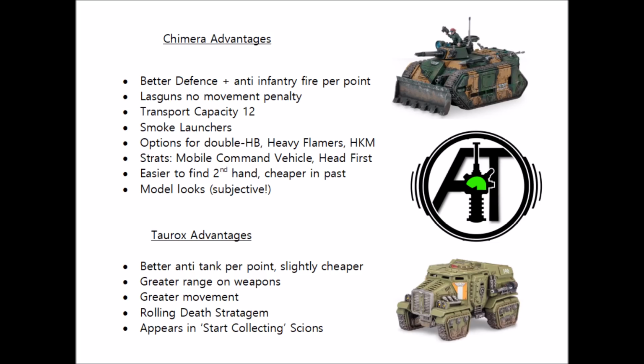If you're watching this in the first couple of days after this coming out, and you were absolutely set that you were going to get a Chimera sometime, bear in mind that they are rising in cost in a few days' time. Finally, model looks are always subjective, as I know, but just anecdotally I've heard a lot more people say good things about the Chimera than the Taurox.